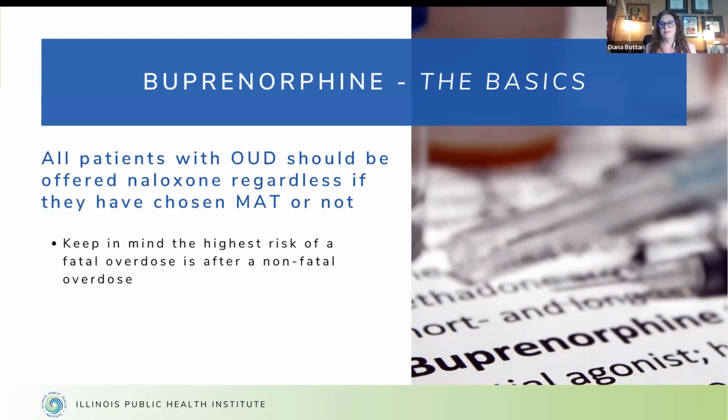For all patients who have an opioid use disorder, or even a substance use disorder, since fentanyl is being laced into many, many things, it is important to give naloxone. The bottom line is naloxone saves lives, and nobody can choose recovery if they are dead. It just doesn't work that way. So naloxone should be part of the standard of care for every patient you touch with an opioid use disorder, or even a substance use disorder.